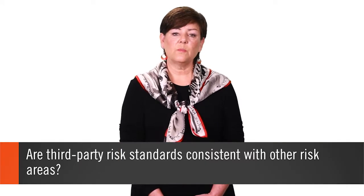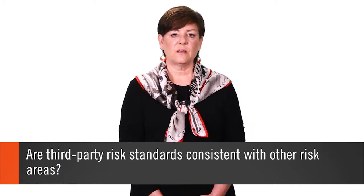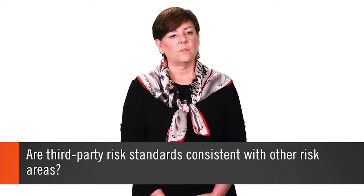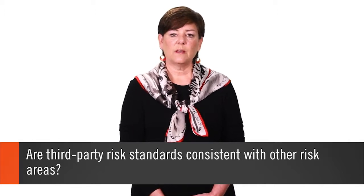The board also should make sure that the standards the bank has in place for third-party risk are consistent with what you deploy for credit risk, client risk, and any of the other areas of risk around the bank. It really helps if it's a level playing field. The board, senior management, and business line managers should all understand exactly what they're supposed to do day to day in terms of managing third-party risk.